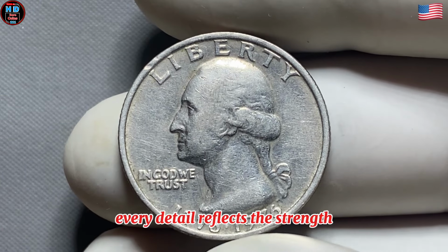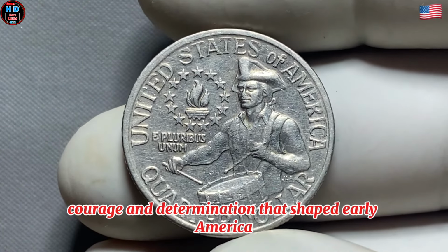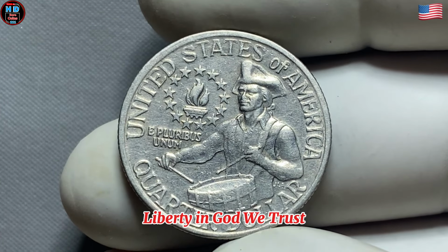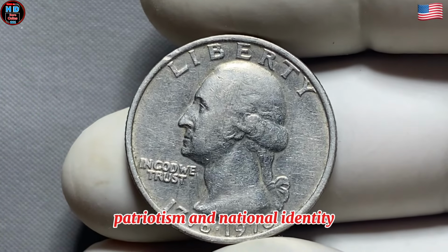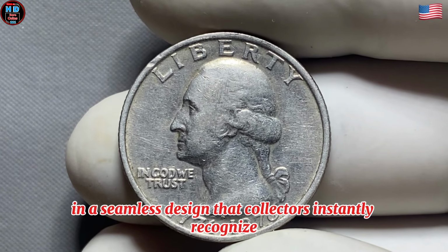Every detail reflects the strength, courage, and determination that shaped early America. The inscriptions: 1776 to 1976, Liberty, In God We Trust, and United States of America, tie together history, patriotism, and national identity in a seamless design that collectors instantly recognize.